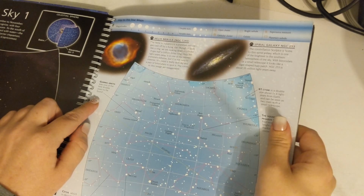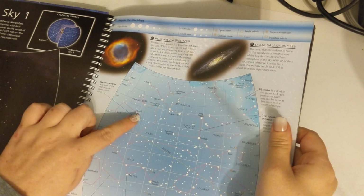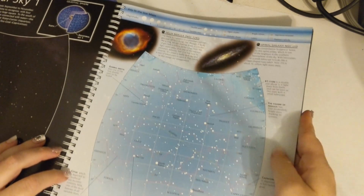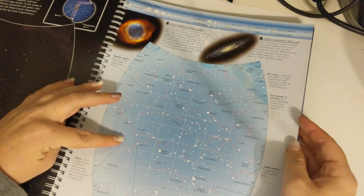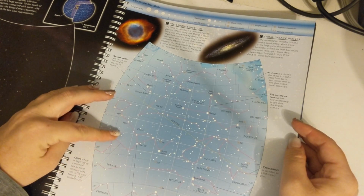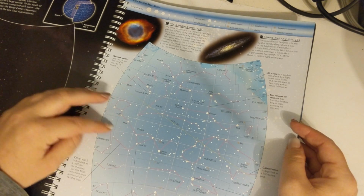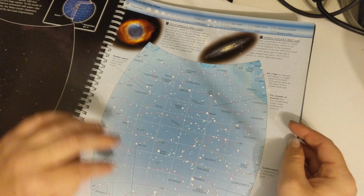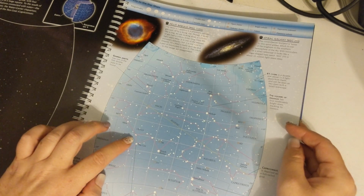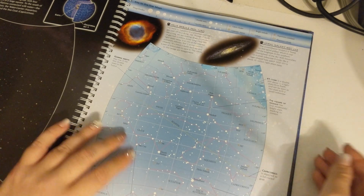Gamma Ceti was one of the first double stars to be found. Cetus, down here, is depicted as a mythical sea monster. Contains Mira, one of the most famous of all variable stars. Tau Ceti is a sun-like star in terms of brightness and temperature. That's awesome.